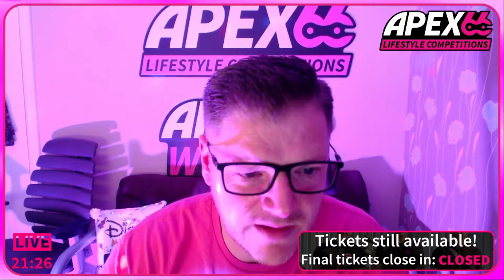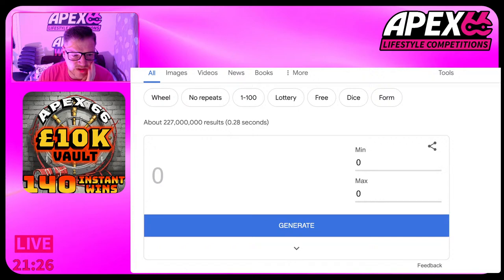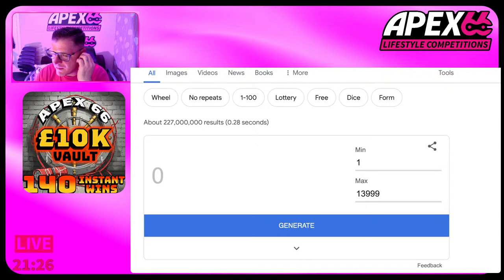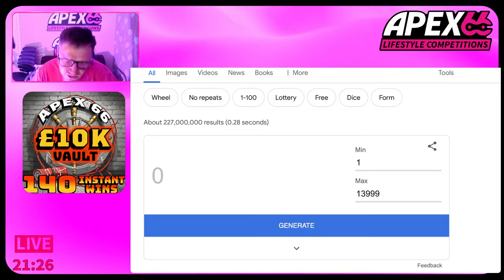Okay, bringing it across then. So ticket numbers, as I just mentioned, 1 to 13999. Just gonna check that on my sheet down here. Yep, 13999. Okay, remember, this is for £1,000. So if you've entered this competition and didn't win instantly, you are now in for this main prize draw. Wishing you all genuinely the very, very best of luck.